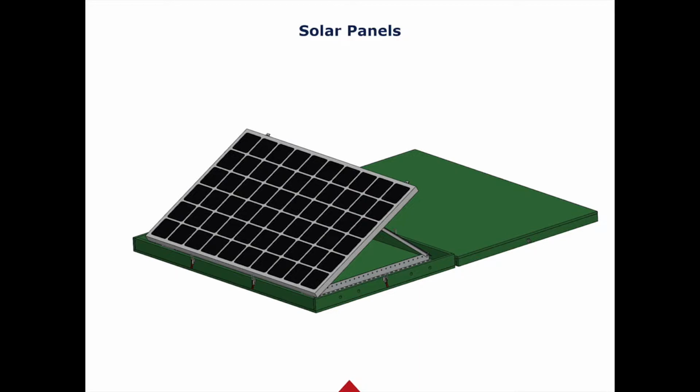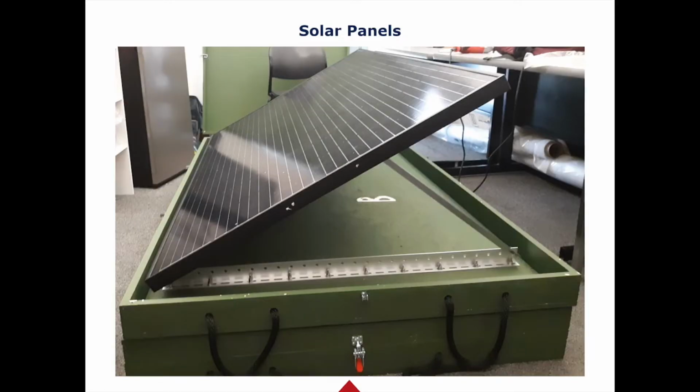The solar panel boxes were designed with simplicity in mind. 4 panels are installed on each to allow for an easy 4-person carry. On the bottom one, you can see the latches that hold the lid in place while it is in transport.